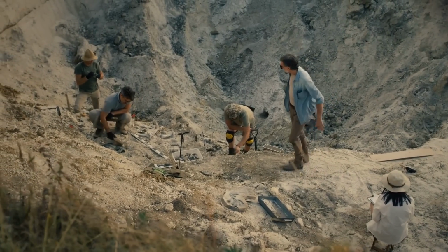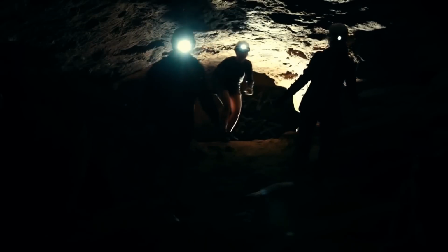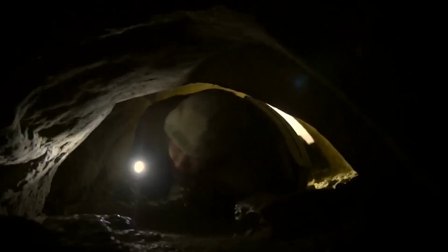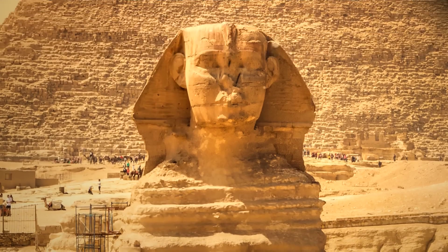Also, further exploration requires a lot of money, and financing is not always easy to find. But the main reason? It's too risky. There's no guarantee that people will be able to get out of the underground labyrinths. For these reasons, scientists and archaeologists have been exploring this majestic structure for so long.